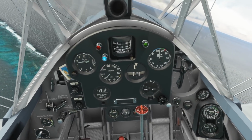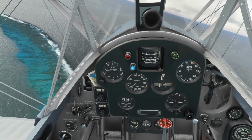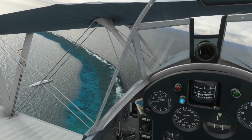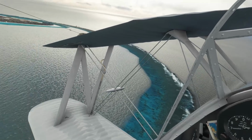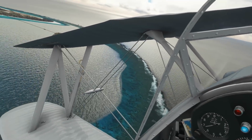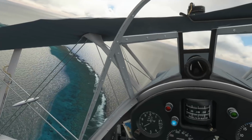So with 22 inches manifold pressure, 2300 RPM, maintaining straight and level, we're doing 180 miles an hour, so as I said, the aircraft is quite speedy, particularly for a biplane. And out now at the most westerly tip of the island, just off the reef. You can see for yourselves, the island is mostly made up of reefs really. Just got the two slightly larger land masses, both of which have been developed on.